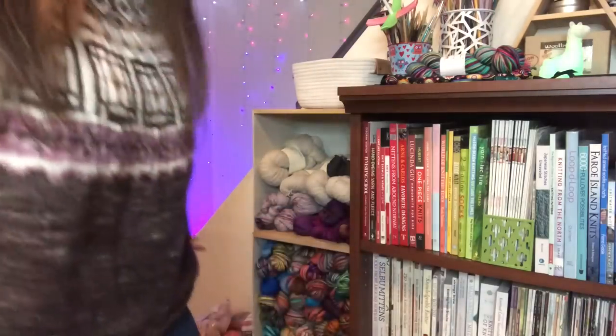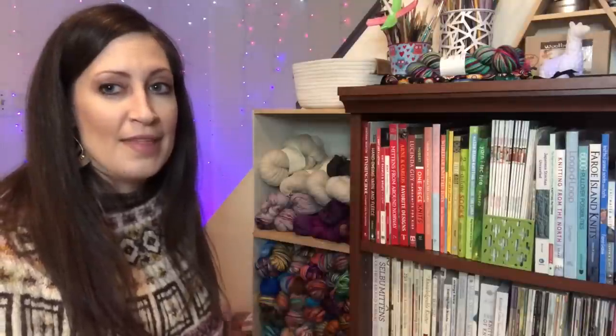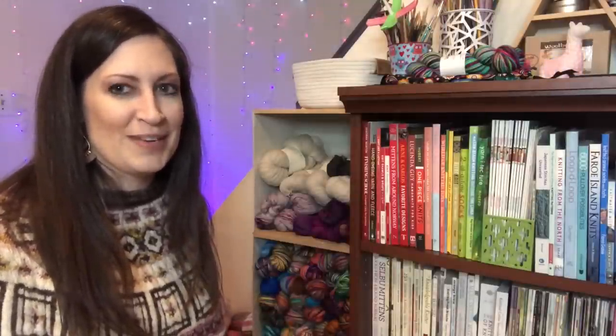I don't know if you guys can see. No, you can't. Let's move my chair for like 1 second. So that right there, this whole cabinet right here, this is all Julia's yarn. And that's not my only stash of Julia's self-striping sock yarn.